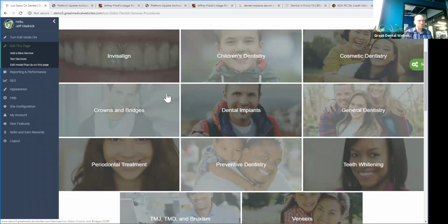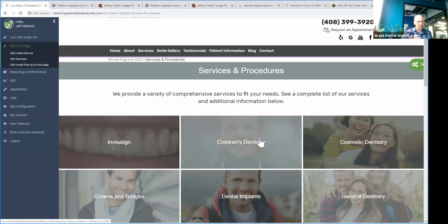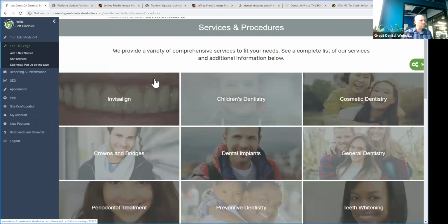So if you've taken custom pictures, or if you're on your tax credit kick, if you're using your children, if they're employees of the practice, and use them as stock photography models, you can implement them here too.